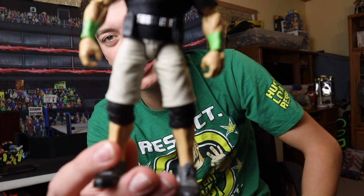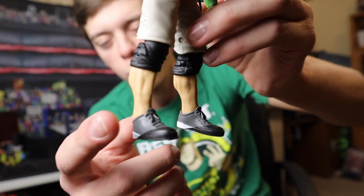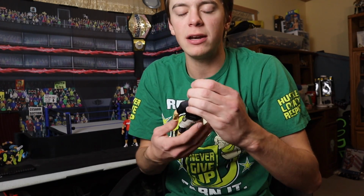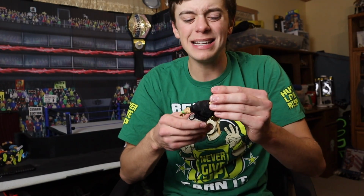And this shorts color of Cena, we've never seen that. It's like a light gray, and these shoes look fresh as crap with the white and the dark gray. It was just a super fresh looking figure. I mean, the head scan, in my opinion, isn't all there. If I could get a good focus on that. I didn't really think the head scan was fully there. But yeah, it's definitely a better Cena Elite, for sure.